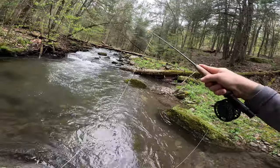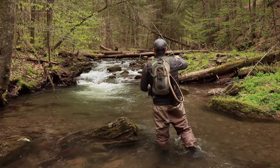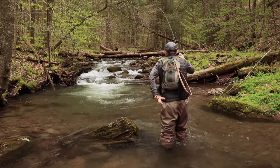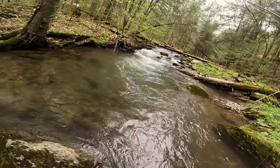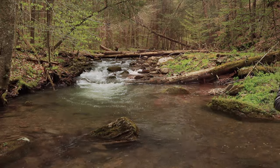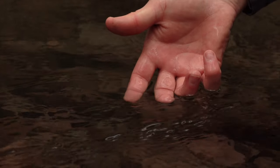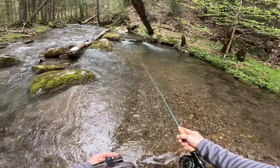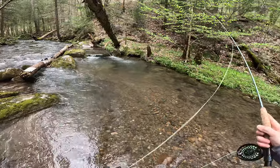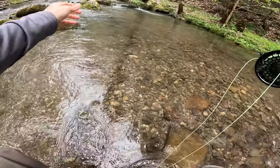Ooh, that's a big fish right there. That was a big brook trout. I was just about to say, how can there not be a fish in there? I was looking for a little bit bigger, but hey, that's a trout.